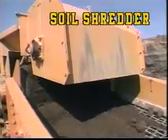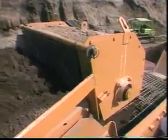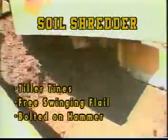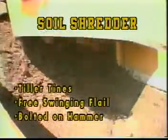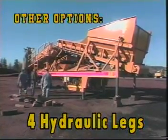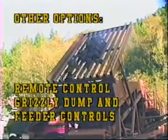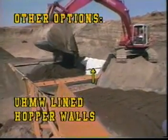A soil shredder can be added to break up materials before they're screened. The shredder is mounted at the head pulley of the feeder just before material cascades onto the screen. 3 types of blades are offered: Tiller-Tines blades, free-swinging flail blades, and bolted-on hammer blades. Other options include 4 hydraulic legs, hydraulic dump grizzly, remote control grizzly dumps and remote feeder controls, ball decks, turbo engines, and UHMW lined hopper walls.